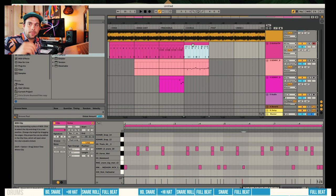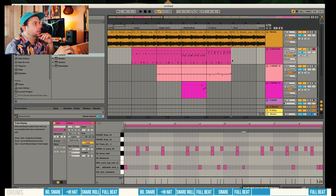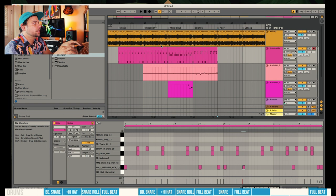Okay, next we got the post. I like to call that the reintro. So everything will drop back out. You can have an extra little hook on there that's for the singer, but you can just leave that open. So right in here, it says no drums. Then as the verse comes back on, it repeats the same exact thing.